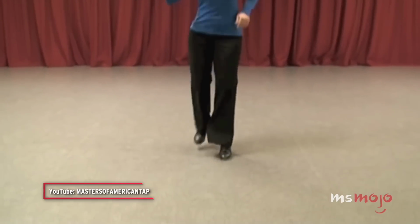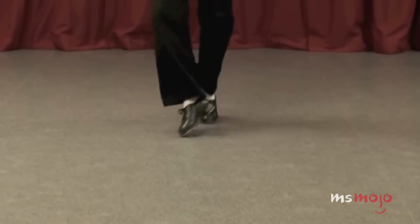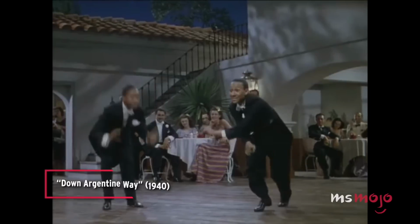As with many tap maneuvers, including the 3-sound ripple, it's harder than it looks. But it's nothing compared to a one-footed wing, which involves doing it all while standing on one leg.